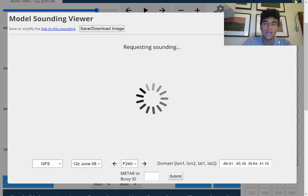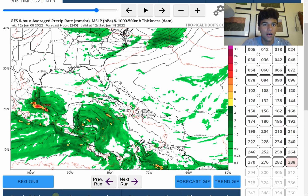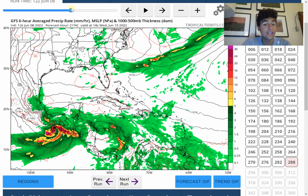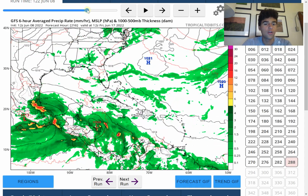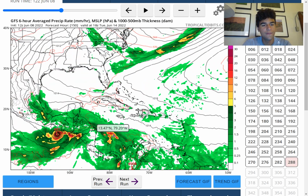But the GFS model has now taken a more realistic approach with this tropical cyclone. But what's interesting is that this storm is going to move very slowly, so we're likely going to talk about this storm for quite a while, because look how slowly it moves. It develops just off, I'd say, Costa Rica by right around the 150-hour mark.